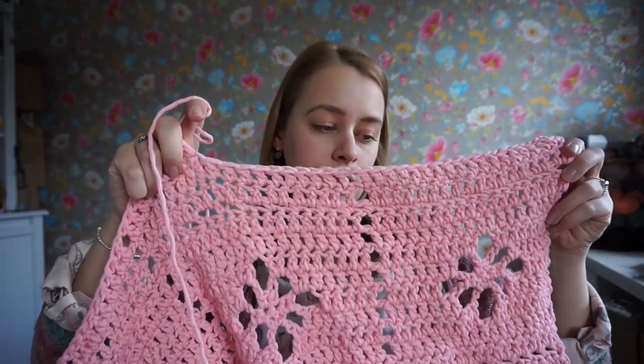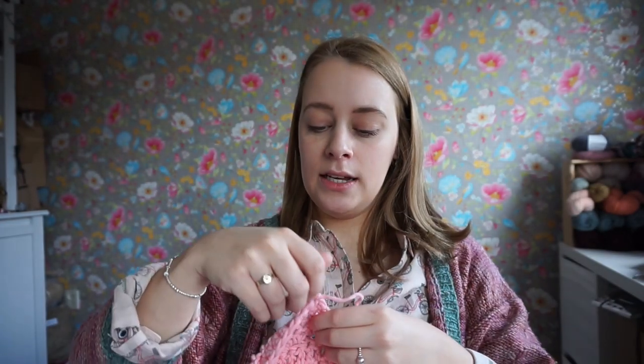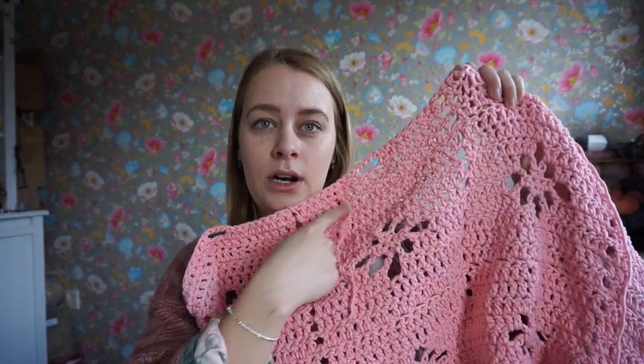No, not a quick project. I needed a mindless project. So yeah, I started this blanket. It's my own pattern. There is this pattern on my website, which is called Filet Flower Crochet, or Filet Flower Square, which is a pattern for this square.